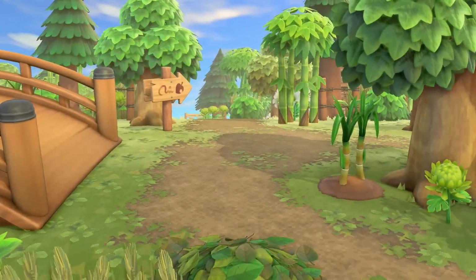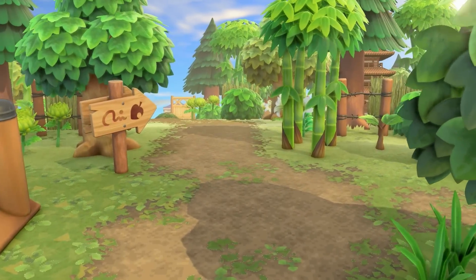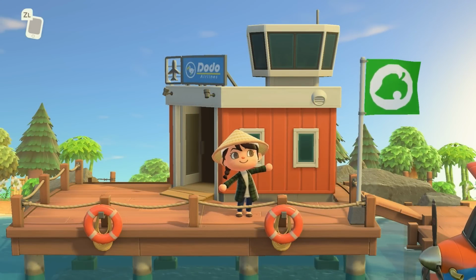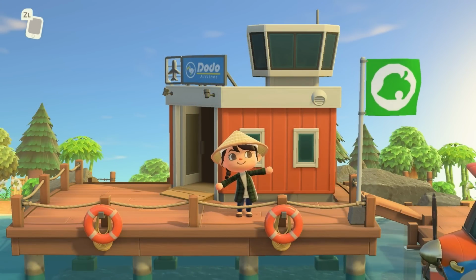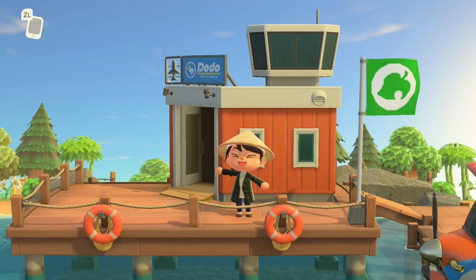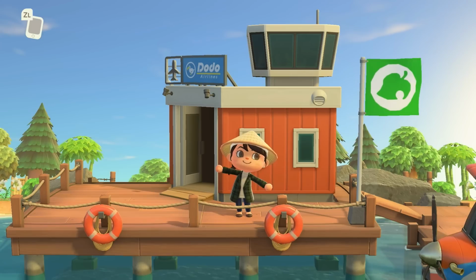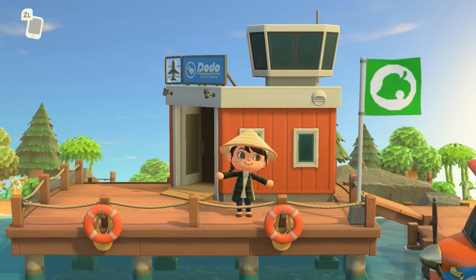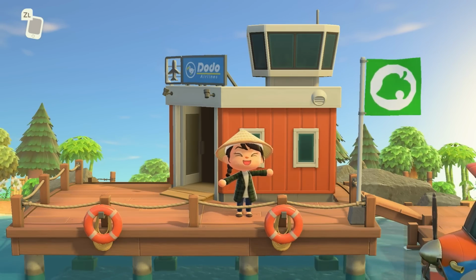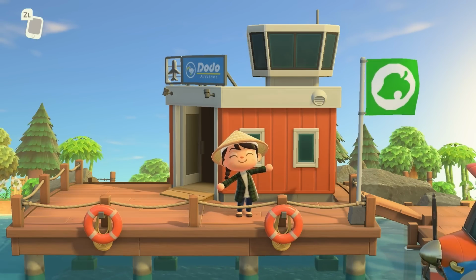Now, with all of that said, let's go ahead and begin this tour of the island BOSQUE. Here we are at the entrance, and as much as I do love and appreciate custom designed flags, there is something so special and nostalgic, and it just warms my heart seeing the original Nook Inc. flag right here. I just absolutely love it. And an orange airport, one of my favorites.